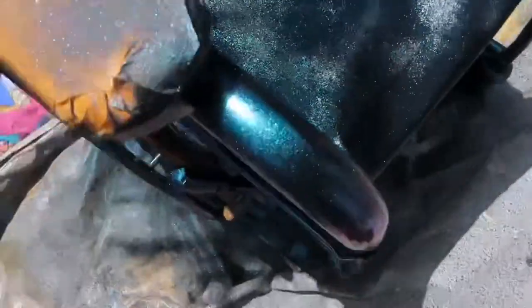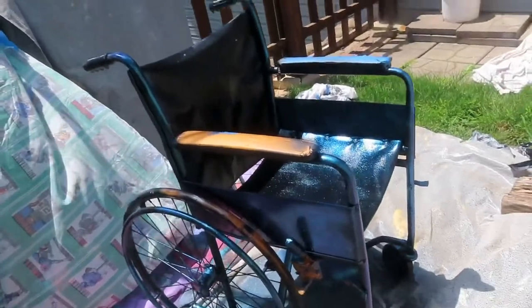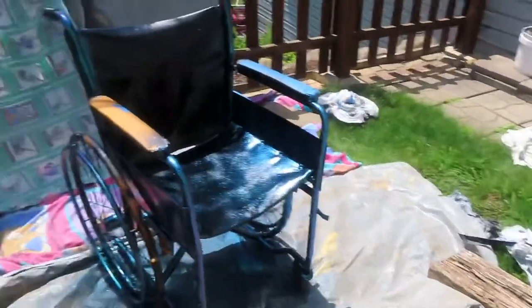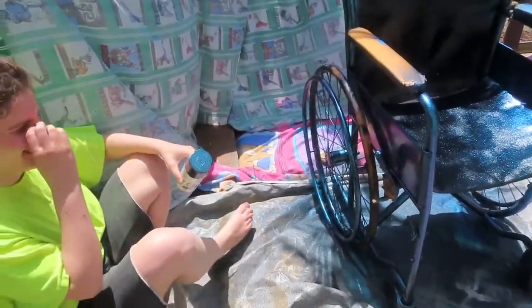It's difficult to get the full effect on the camera. But it's like a metallic iridescent blue purple. Turquoise to purple. Correction, sorry, turquoise to purple. It's very pretty.